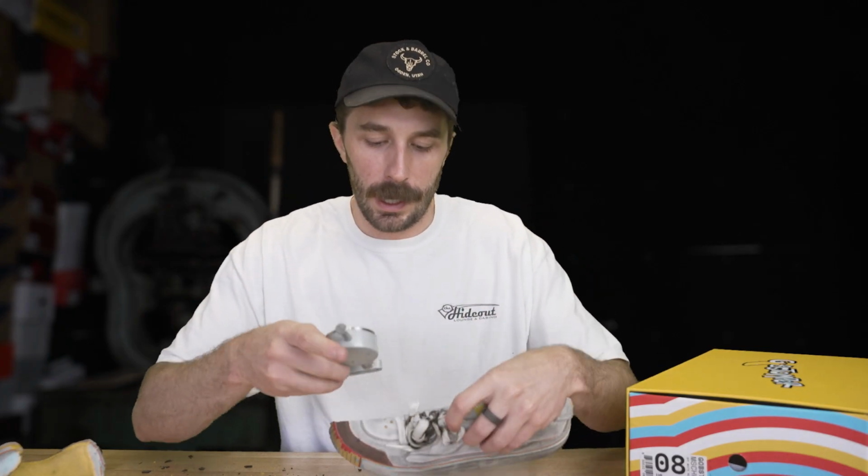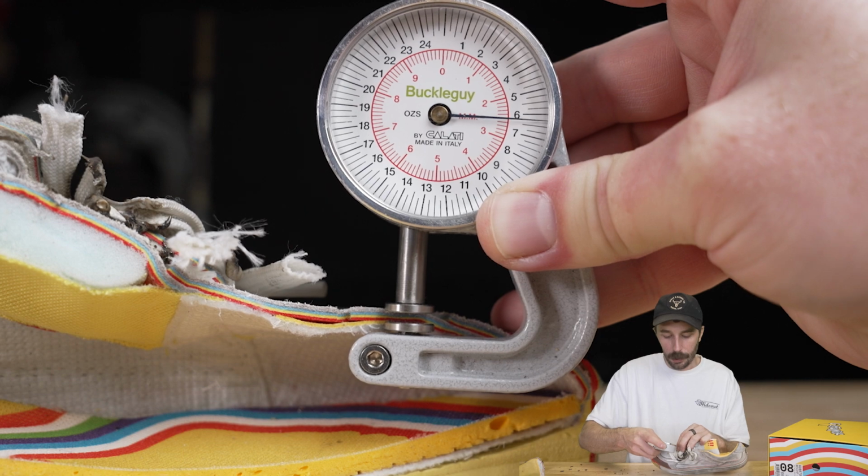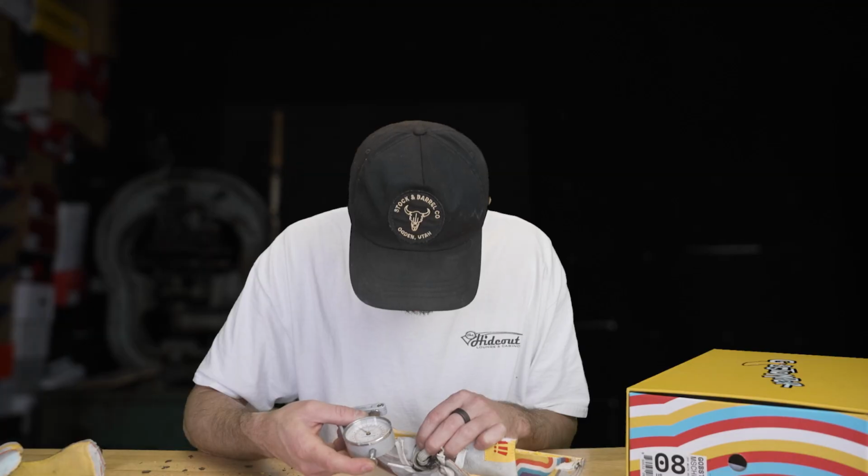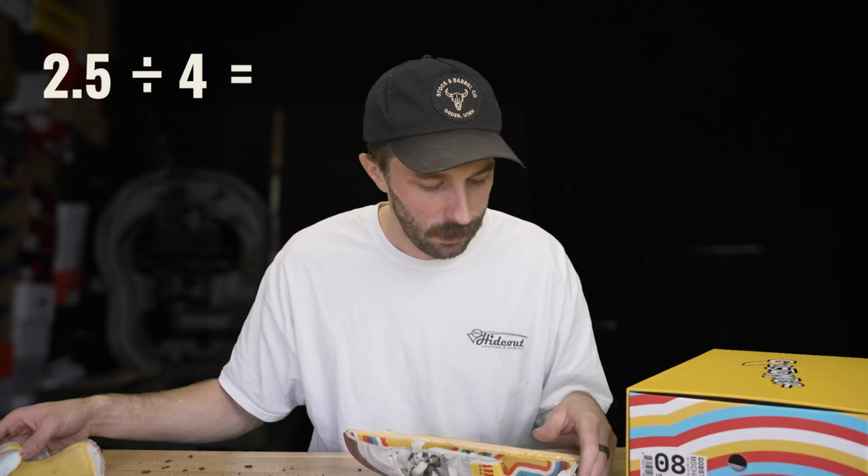And now we can take some measurements of how thick this leather actually is. So the total thickness is about 2.5 millimeters thick, and there are 4 distinct layers. So 2.5 divided by 4, whatever that is, per layer.